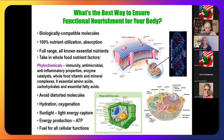All right, so yeah, we don't want to take in any distorted molecules. We want to make sure we're always hydrating properly and oxygenating, deep breathing, exercise, getting plenty of the sun's energy. The full spectrum of the sun is extremely important. Our cells actually capture light, and that's what helps fuel everything as well. So our unit of energy in the cells is adenosine triphosphate. That unit of energy is the ATP molecule, and that's what we want to continue to fuel all of the time.